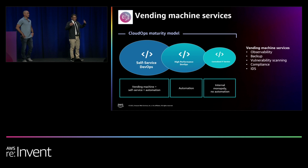Basically, at the scale of the modern observable enterprise, if we hoard the monitoring and say, this is my sandbox, I do the monitoring for you, you will not scale. Essentially, the function is to create a vending machine service and to enable others to automate things and to configure their own alerts and things like that. We're going to talk some more about this.